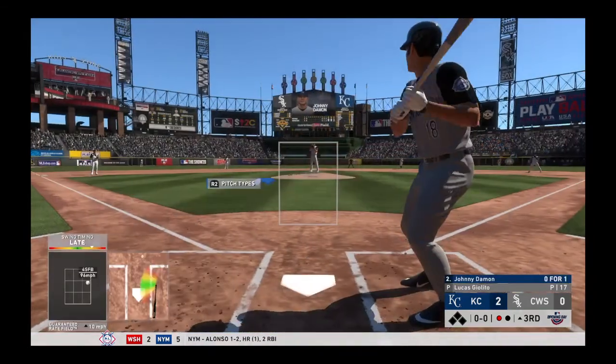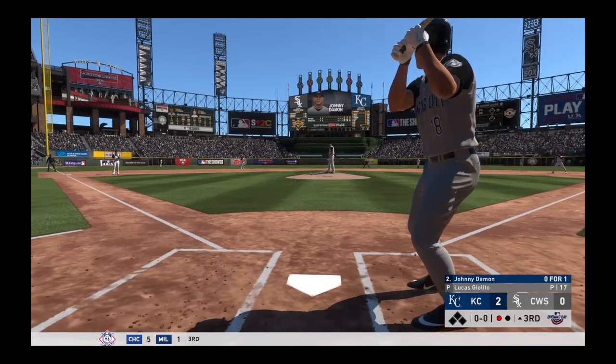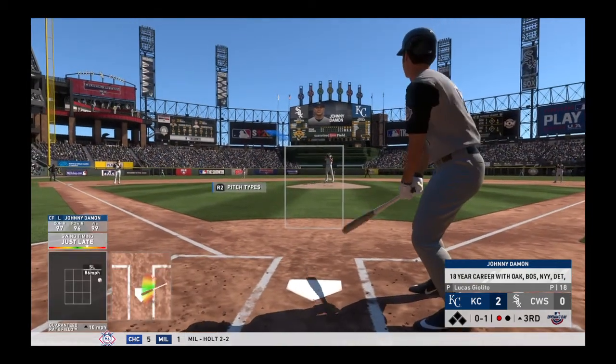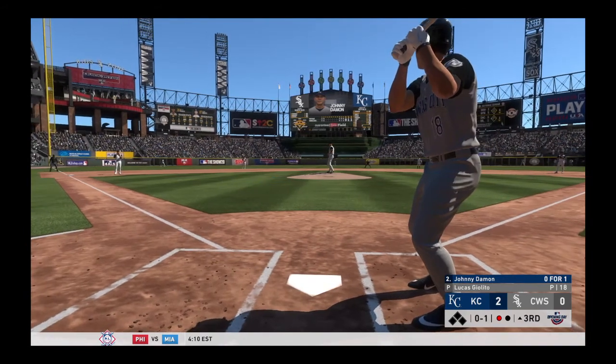Now batting. Stepping into the box, Johnny Damon, 0 for 1 after he took a look at strike 3 in his first plate appearance. Yeah, always frustrating to go down looking. Everybody does it, though. You'll have a few ABs where you get completely fooled. Look for him to be on the attack early in this at-bat.